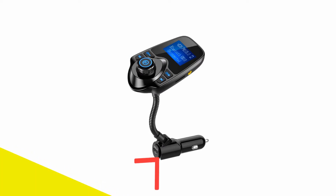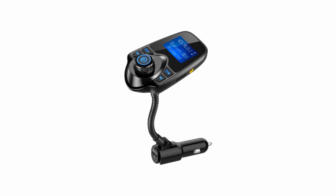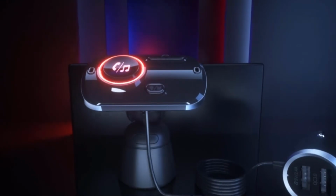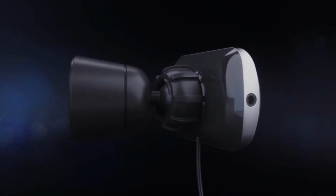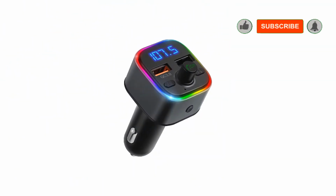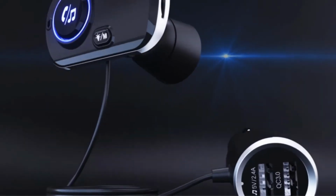Number 1. Nulaxy Wireless In-Car Bluetooth FM Transmitter. The Nulaxy KM28 Bluetooth FM transmitter is a premium pick for those adding Bluetooth to a car without an auxiliary audio port. This device plugs into your accessory port and then emits a shortwave FM frequency to take over an unused FM frequency band. Then all you have to do is turn your radio to the right channel and you have your own private radio station in your car.